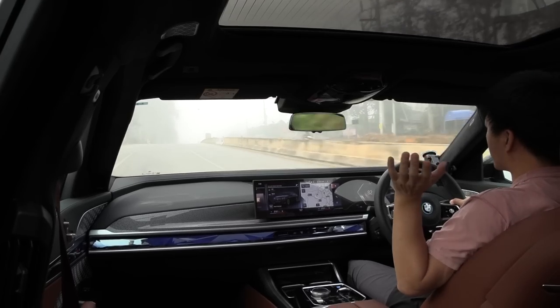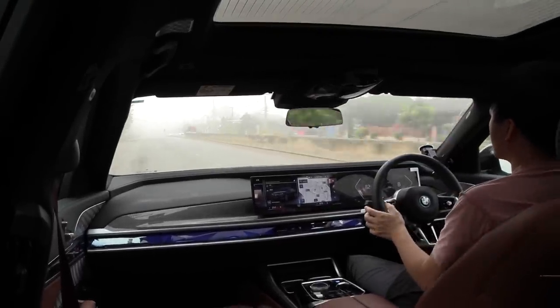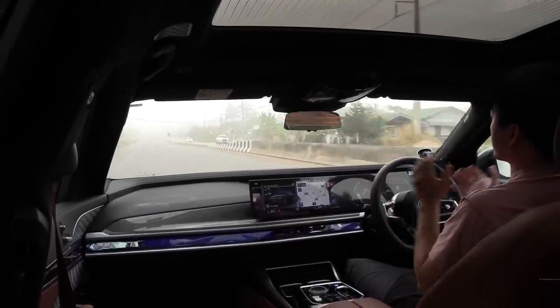Oh, there was a ding because I didn't keep in the lane. Well, let me actually use auto steer. We have auto steer. Let's try the auto steer also.